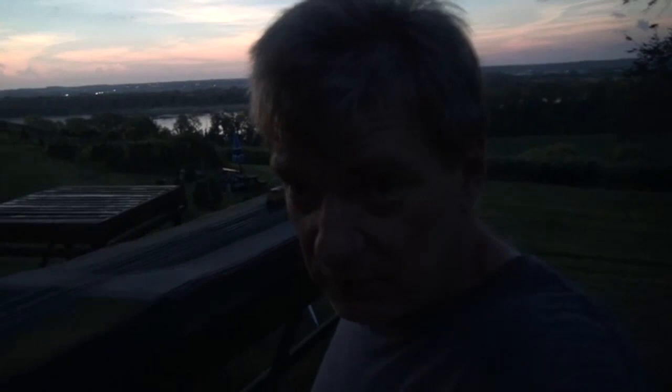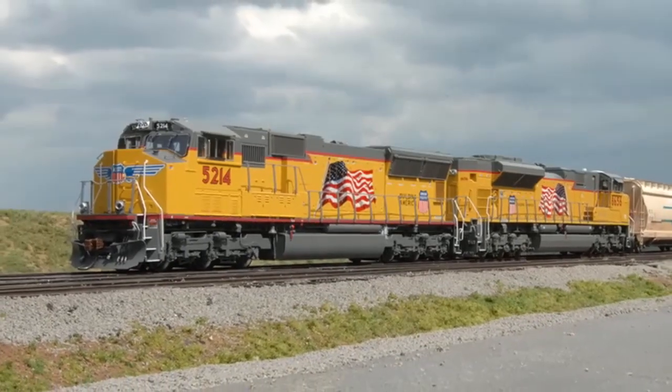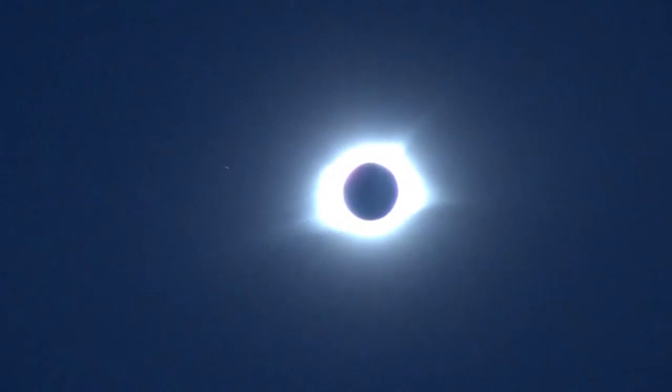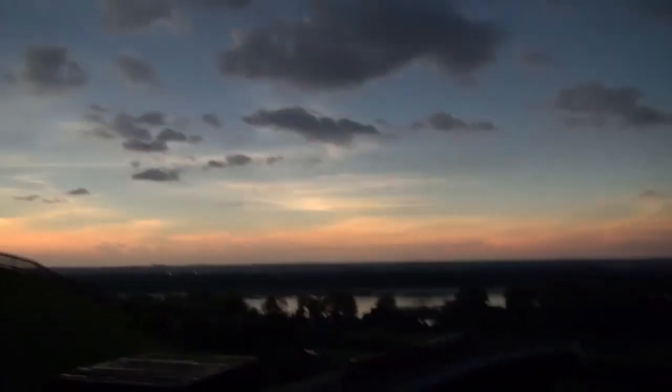Wow, so the sun is back and I'm outside again, and I did do the photo shoot with the Union Pacific locomotives on this diorama and it came out really decent, but I gotta tell you what, that was a pretty amazing moment to see that eclipse. It was totally dark here for about a minute, 45 seconds.